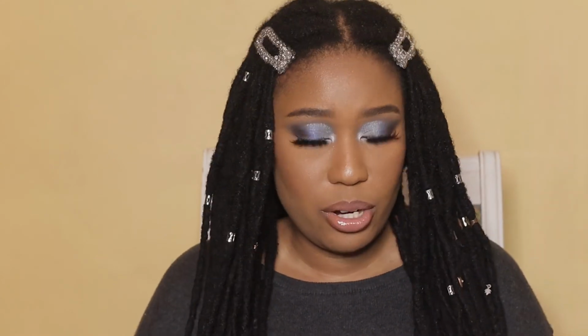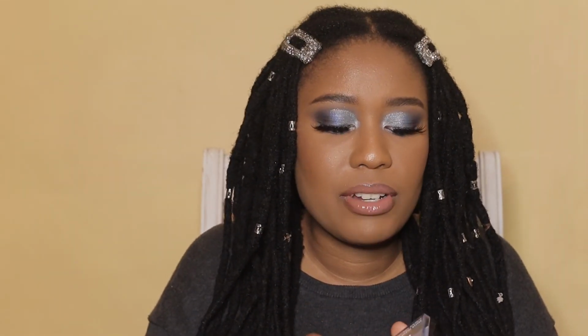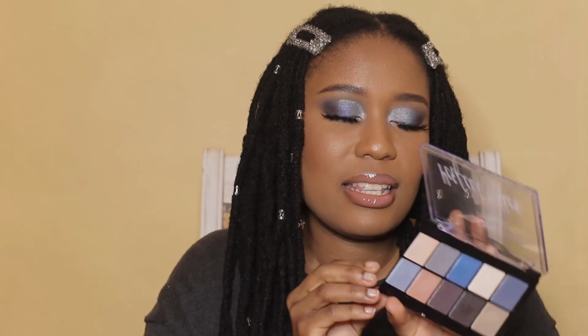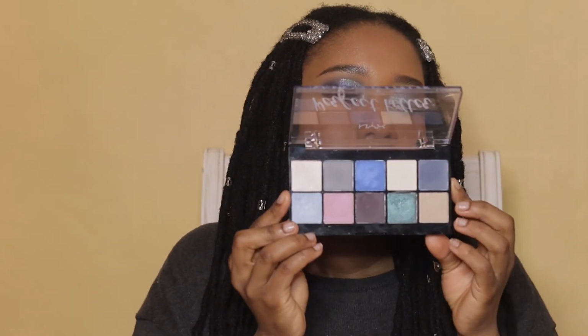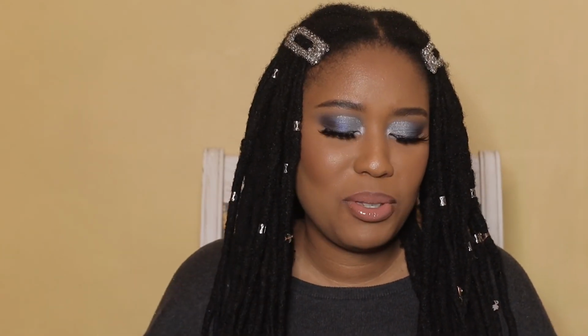The eyeshadows, this eyeshadow palette, honestly, I really like it. I've never really tried ashy colors, almost like grays and silvers, dare I say silver. But the colors that I used, on my eyes, they did not look like how they look in the pan. You see the difference in the pan, but when you actually put it on my eye, it almost looked the same to me.